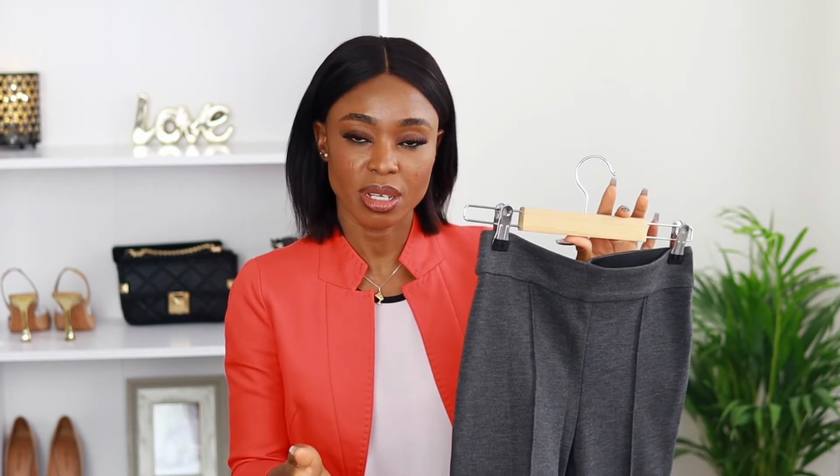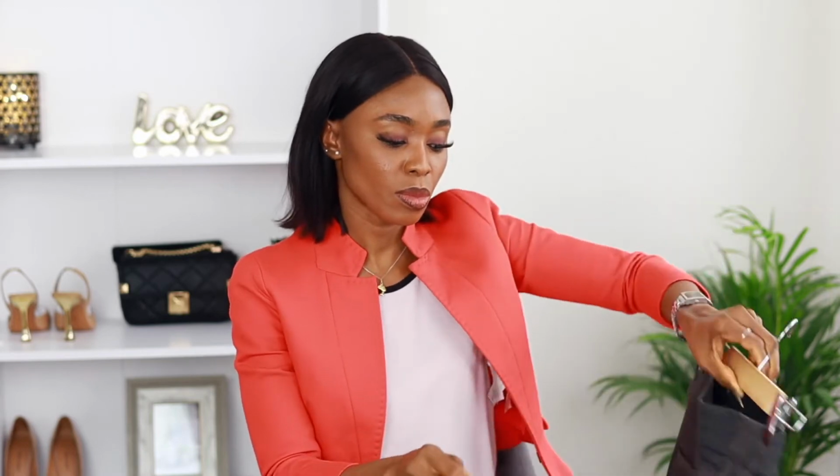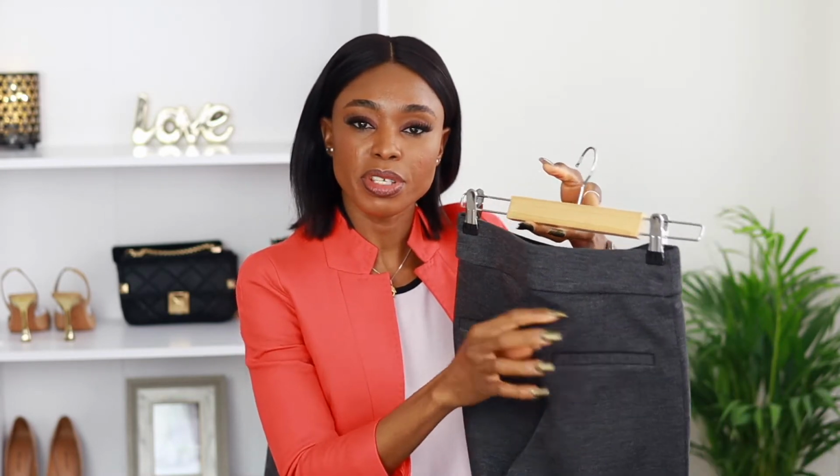The next item I picked from H&M is these leggings trousers with a crease, guys. This trouser features an elastic waistband with two invisible pockets at the back, which are sewn up. When I saw this trouser on the H&M stand, the color and the crease details on it really got my attention.